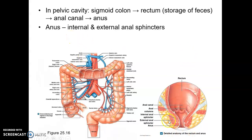And then the anus has two sphincters, an internal and external anal sphincter. So the internal one is the deeper inner one, okay? And that is under unconscious control. Autonomic nervous system will start to relax that musculature of the internal anal sphincter, allowing the fecal material to start to descend further into the anal canal.